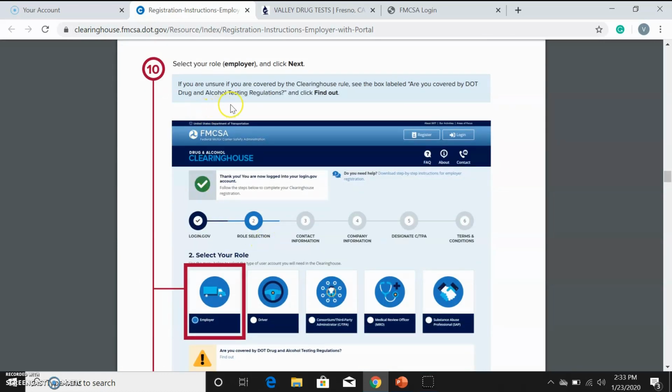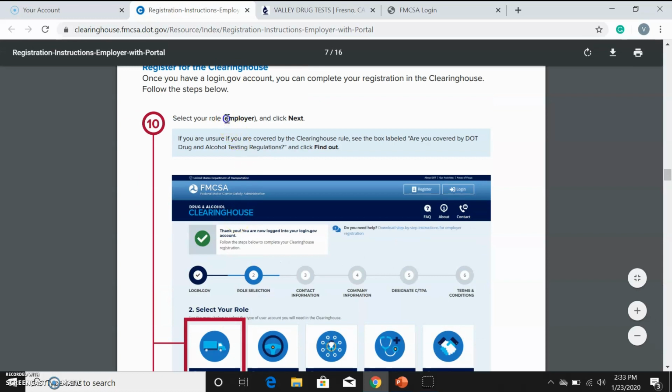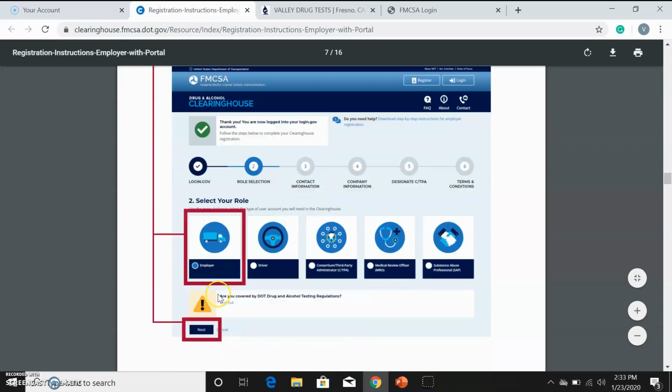And once you go ahead and click that, it is going to bring you to this page to select your role. And once you get to this page, you are going to need to select employer. This is really important. You select employer. And once you select employer, right under it is going to say, are you covered by DOT drug and alcohol testing regulations? If you're not sure, you can go ahead and click the find out link. And once you do that and you're good to go, you can select next.